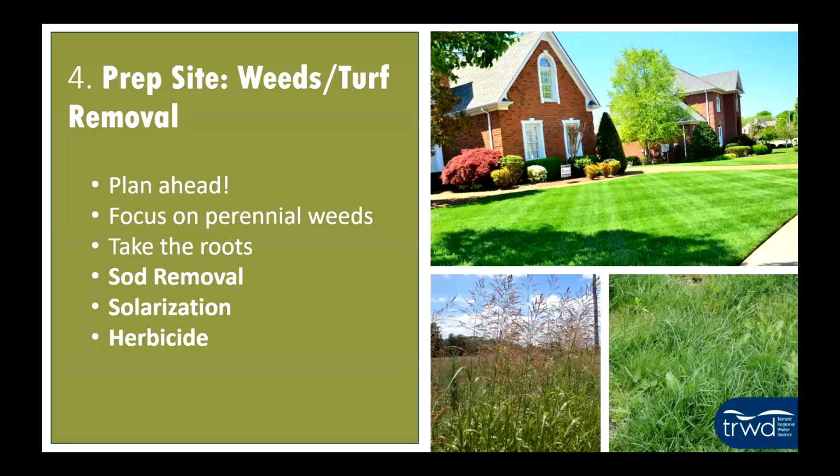And so when I talk about aggressive weeds, we're talking about things like Bermuda grass, very aggressive, and Johnson grass. Most of us probably will not have Johnson grass in our suburban yards. If you do, though, it is super aggressive. But Bermuda, a lot of us have Bermuda grass, and that's one main thing.